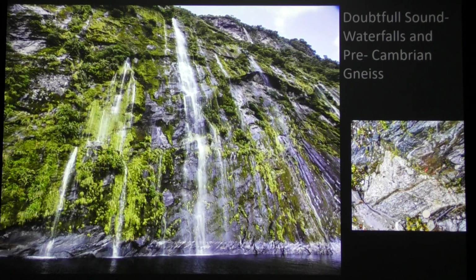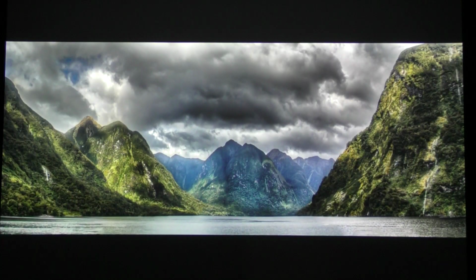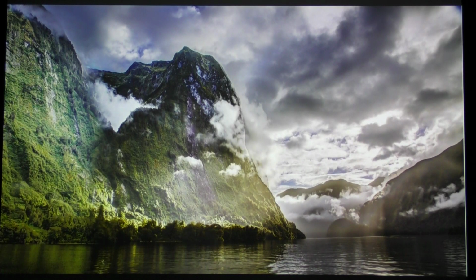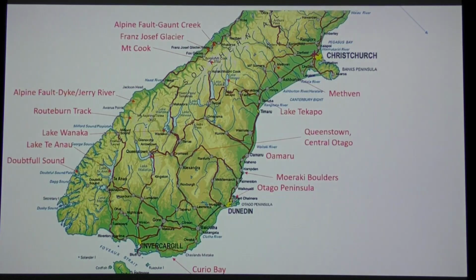And this is some of the very oldest rock, a picture of this 500 million year old gneiss. And this is a beautiful area. So these are just some pictures on Doubtful Sound. And we had not perfectly blue skies, but actually the clouds made it quite interesting. This is a picture I took in 2016. In 2016, we did an overnight tour on Doubtful Sound on a boat. We slept overnight on the boat.